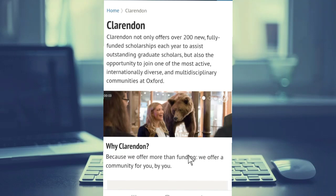Funded scholarship for all international students in UK. Today we are looking at the Clarendon fully funded scholarship at the University of Oxford.